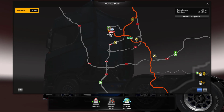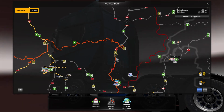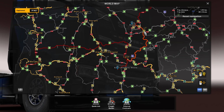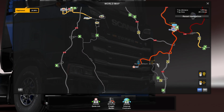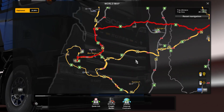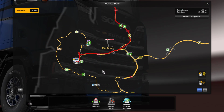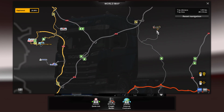Oh, that's a bit weird. Oh, okay, it wants us to go this way instead. Well, that's pretty interesting actually. That's quite interesting. That might be a very long route though, and that might cause us to be late. But I guess it's fun. And then we can even pass through Civaux.